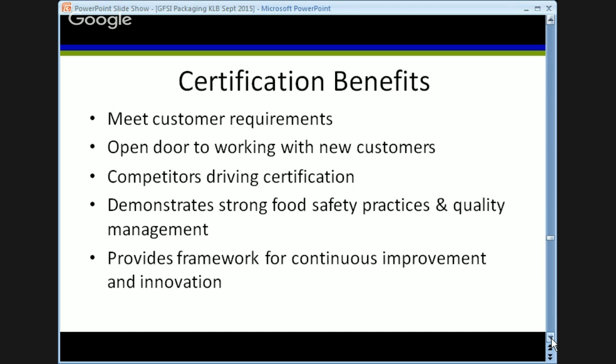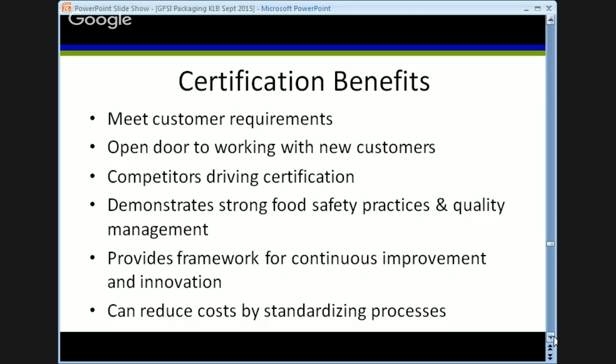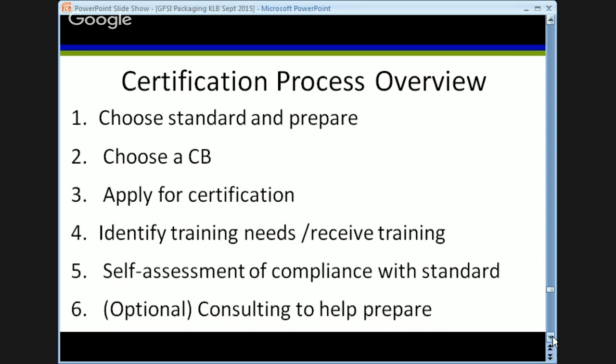After initial certification, one of the key things that will be looked at at recertification is how our facilities are continuing with continuous improvement and innovation. What resources are being put in place for continuous improvement to ensure that your food safety program works long term? And so that is key. And of course, being able to reduce costs by standardizing your processes. So these are some of the common certification benefits that we have seen with companies that have put in place a GFSI program so far.